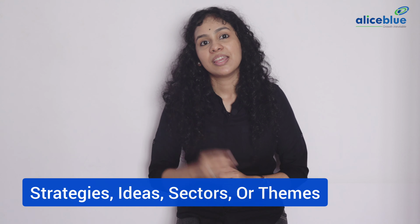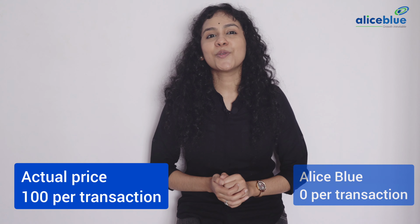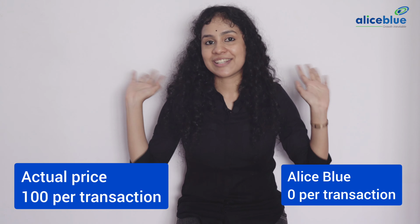Smallcase charges. Check out the benefits of using smallcase via Alice Blue Trade Store. Actual price is rupees 100 per transaction, but Alice Blue price is rupees 0 per transaction.